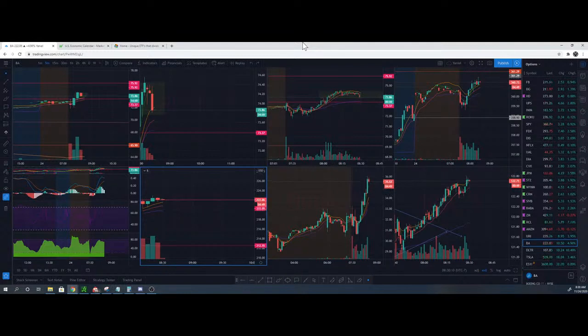If you guys want to cut or hold, I'll let you guys make that decision. I'm honestly thinking about swinging this into tomorrow. I think we could see 80 by the end of the week. But I want to see 75 happen first.